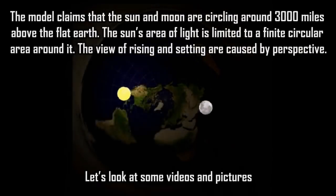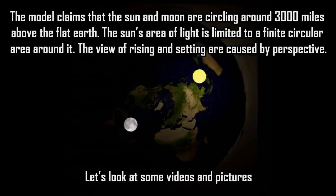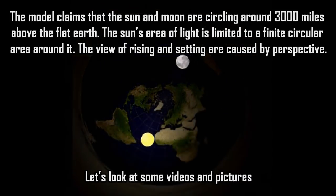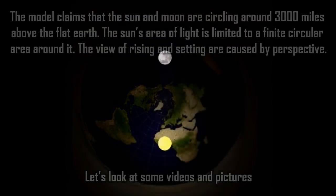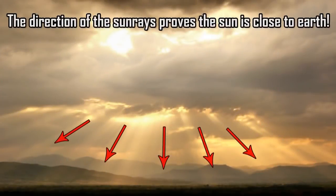The model claims that the Sun and Moon are circling around 3,000 miles above the flat Earth. The Sun's area of light is limited to a finite circular area around it. The view of rising and setting are caused by perspective. Let's look at some videos and pictures. The direction of the sun rays proves the Sun is close to Earth.